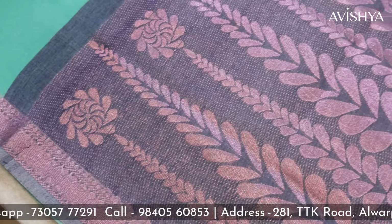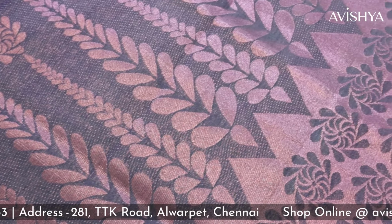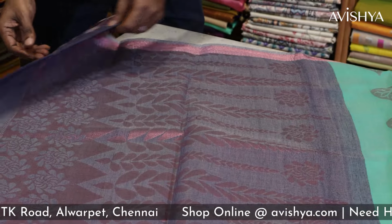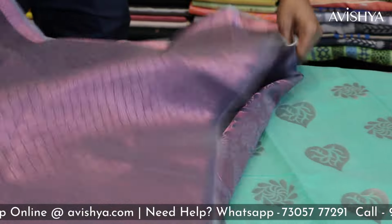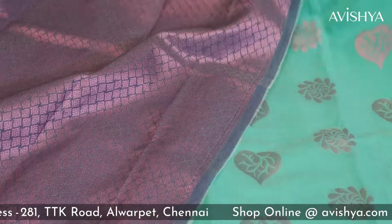The background is a very dark grey, which goes very nicely with the aqua green. Let's take a look at the blouse of the saree. Yes, beautiful, lovely. The blouse follows the same color pattern. It's a lovely purplish pink zari, which goes fantastically along with the aqua green body, with the same hue of purplish pink in the booties. So it goes beautifully together.